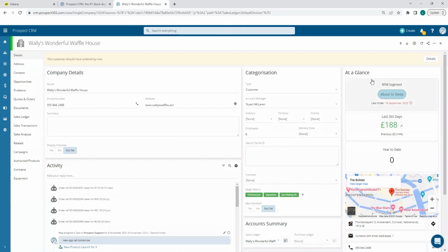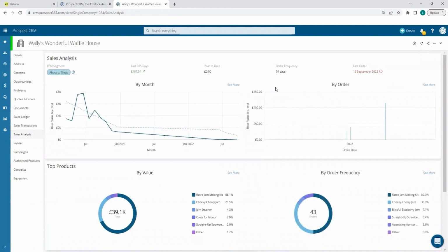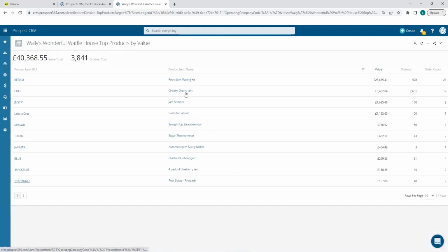Just to the right of the screen, we have the at a glance section with key details about the customer, all based on data from Katana. We have a summary tile which shows RFM and last order, and we have top level spend. If I click on the summary tile, it gives us a more in-depth view of this customer. We can see spend and buying trends by month and by order, and we can also see a breakdown of spend by top products.